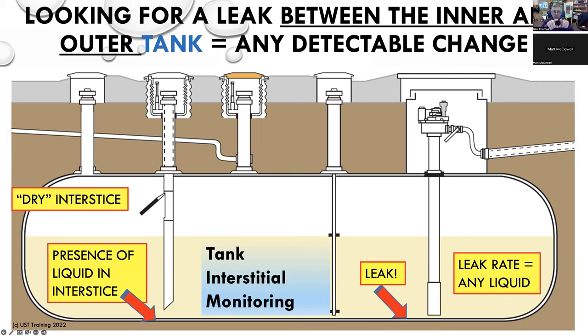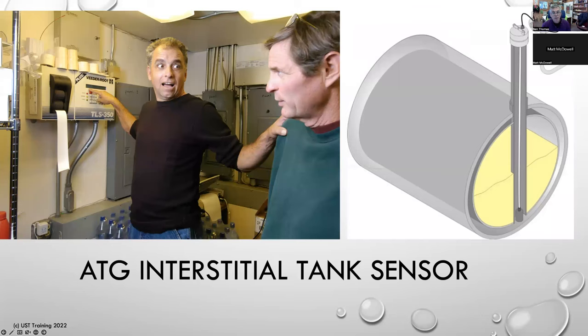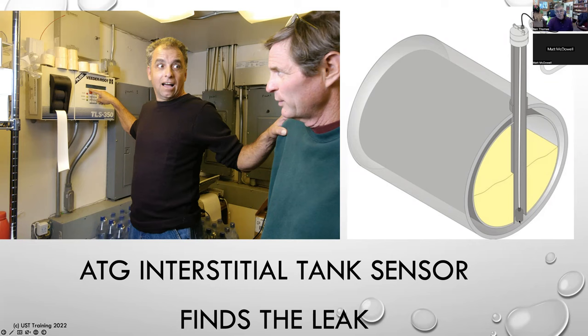Now, if you were doing a continuous leak test on the inside of the tank, what we talked about a moment ago, that 0.2 gallon per hour leak, but your interstice was dry, then it could have been a false alarm for the periodic test. But maybe we'll talk about that more in a little bit. So the automatic tank gauge with the interstitial tank sensor finds a leak. Again, this little gray area here, it's a dry interstice. And if the sensor detects any sort of liquid, that is a suspected release. If you have double wall ATG interstitial tank sensor, it will find the leak.